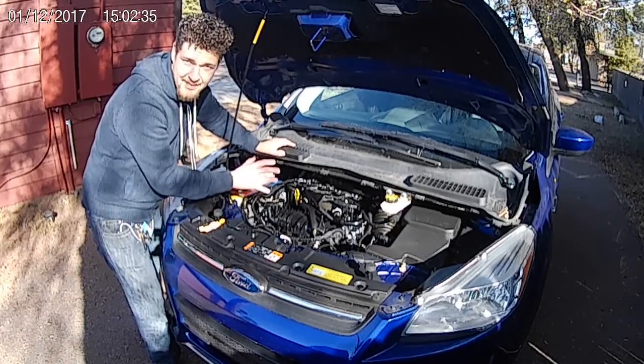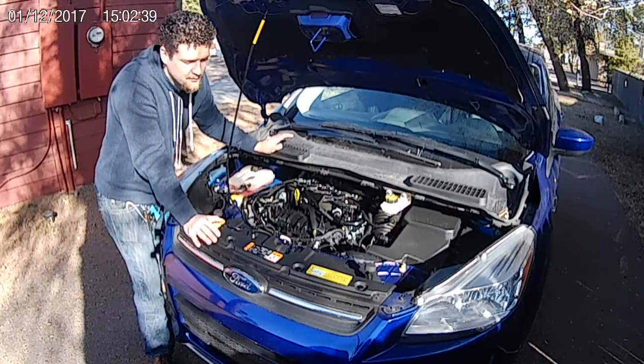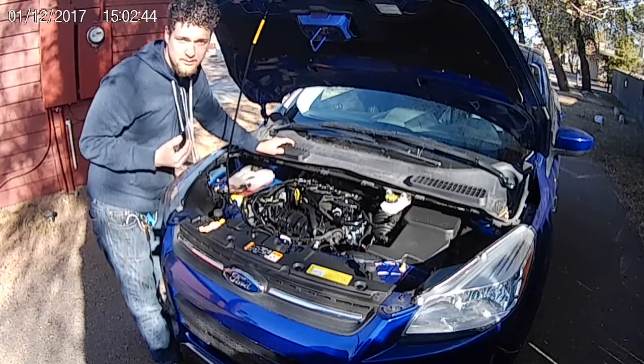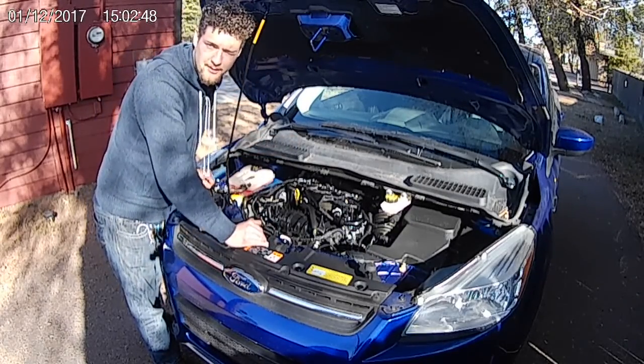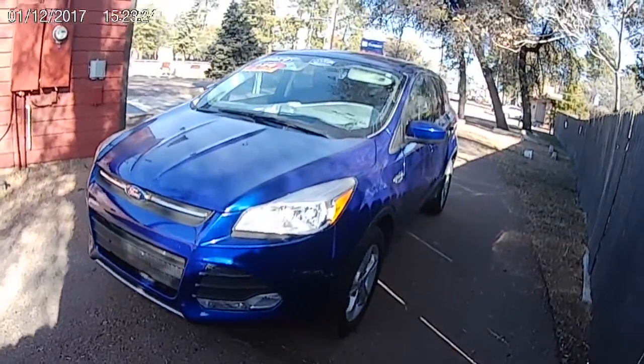Now the family of Ford engines that this 1.6 liter Ecoboost comes from has only been released in about 2009-2010, so it's really not that old. And I personally am looking forward to see how these motors age, as well as how the aftermarket develops for them. All right, let's give this Escape a quick walk around here.